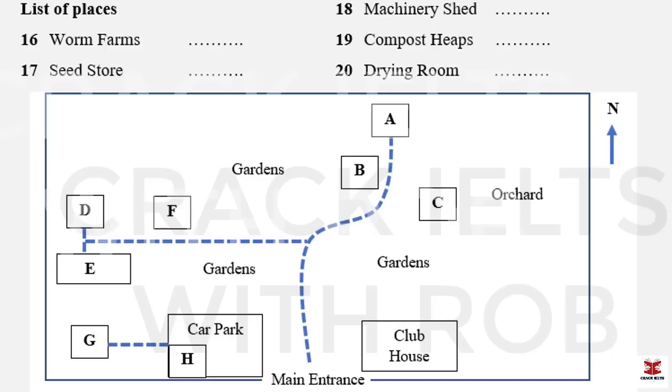It's also worth visiting our seed store. Again, head north and follow the path as it curves round to the right, through the gardens. You'll come to the orchard. Follow the path around the edge of the orchard, but don't go too far. The seed store is actually located inside the orchard, a very pretty spot. Now, the machinery shed might interest some of you. From the main entrance, just go into the car park and walk right to the end. You'll see a little path heading out to the west. It's down there.